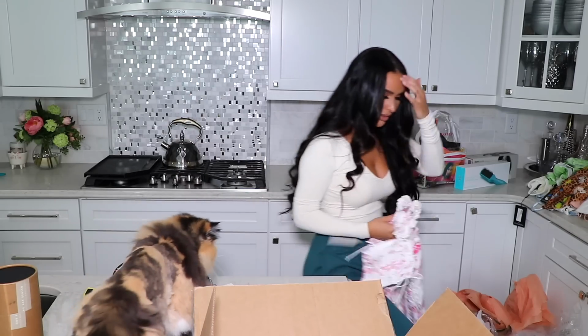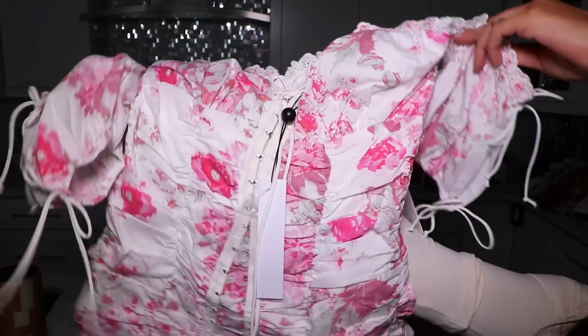Let me give you a close-up on this one because this is insane. The sleeves are like this, so it's off the shoulder. It has that corset style all the way down.